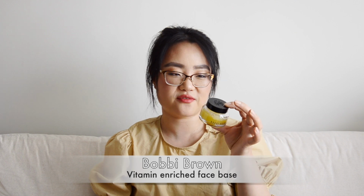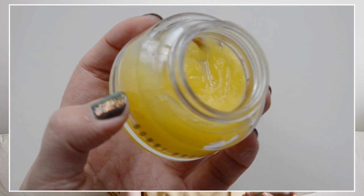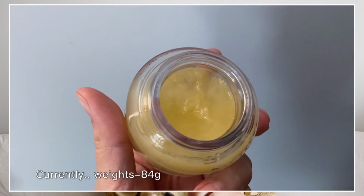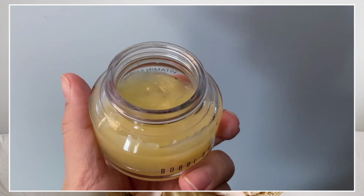The second one is the Bobbi Brown Vitamin Enriched Face Base. This is how this primer base looked at the beginning of the year. I basically did not touch it this whole year. Still, let me show you how this product looks now. I don't really have another hydrating primer that I'm using right now, so it should be very easy for me to focus on using this one for the upcoming winter season, which is kind of perfect. I love the scent on this.